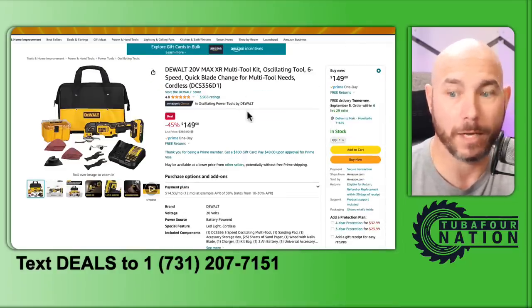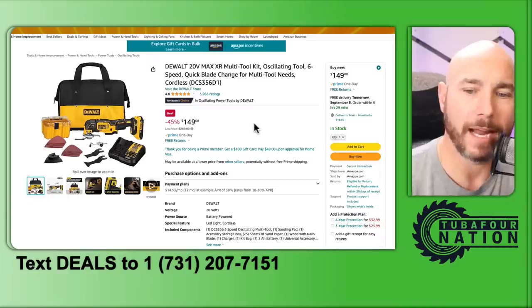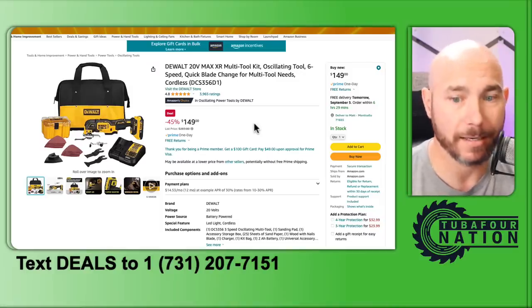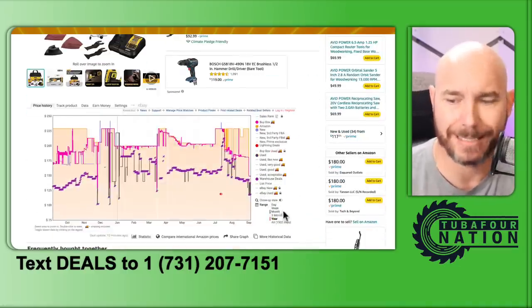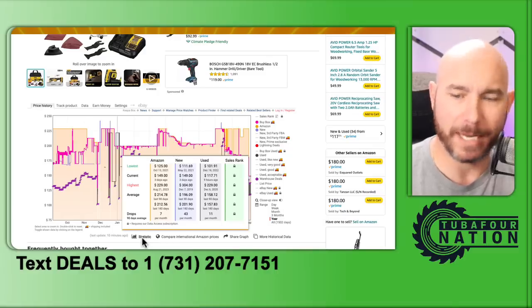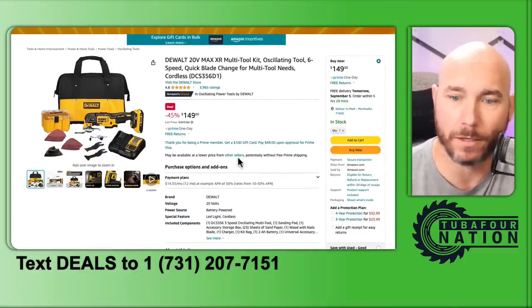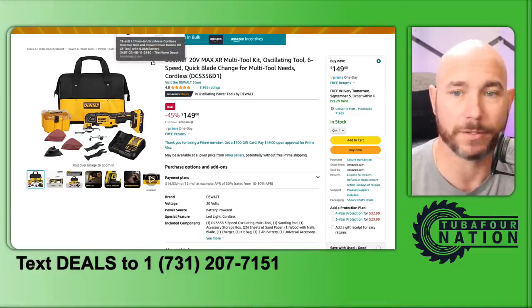Also, if you like the DeWalt line, and you don't have a good multi-tool, they have their XR, again, top of the line, multi-tool on for $149. This kit comes with extra blades, sanding discs, the bag, the charger, and a battery. This is a solid deal. I use my multi-tools in my shop constantly. This is the lowest price in the last year. Way back in 2021, it was down to $125. But this is a very solid deal on a very solid set of tools, especially if you don't have one. I love this thing.